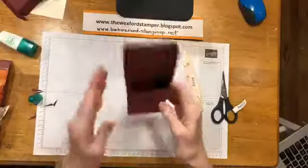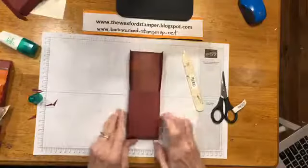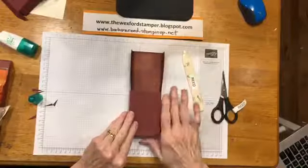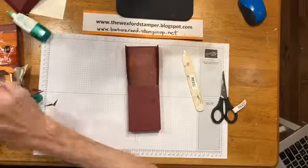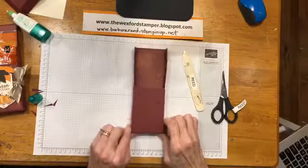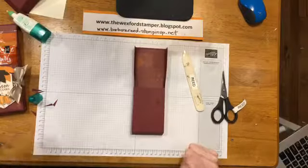Okay, my Tombow, love my Tombow. It's ready to go. So there is our box. Now the piece that I put inside the box, that panel was 2.5 by 7.5, and that will be on the blog as well.